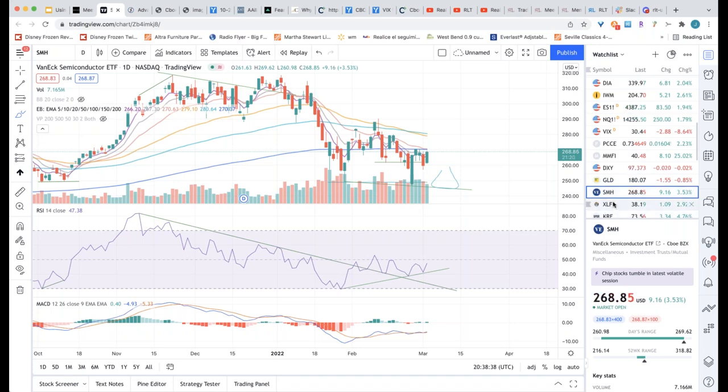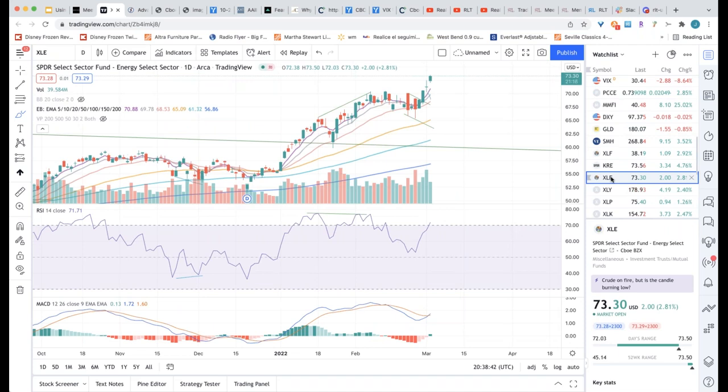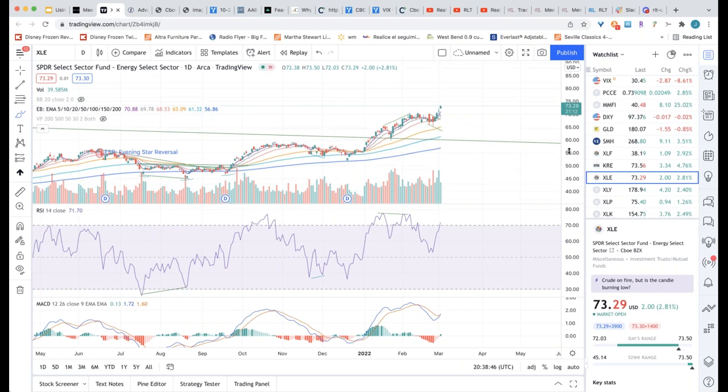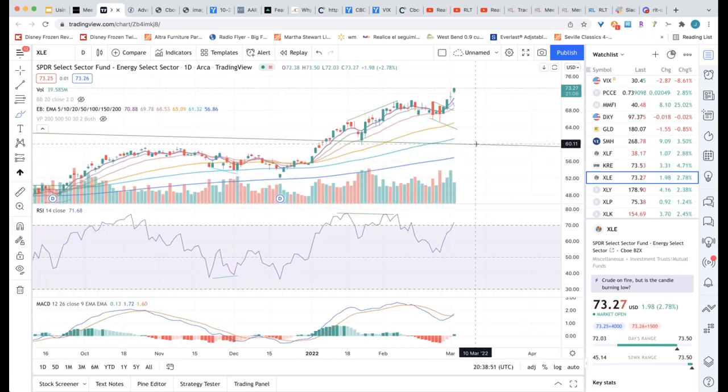So if we're looking here, for example, at the energy sector, XLE, we can see here that this has been one of the better performers since the beginning of the year. We can see here, and I did fail to mention this earlier, these colored lines on the chart are our moving averages. I have the 5, the 10, the 20, the 50, the 100, and the 200 here. Excuse me, I actually don't have the 150 on here. I have that one removed.